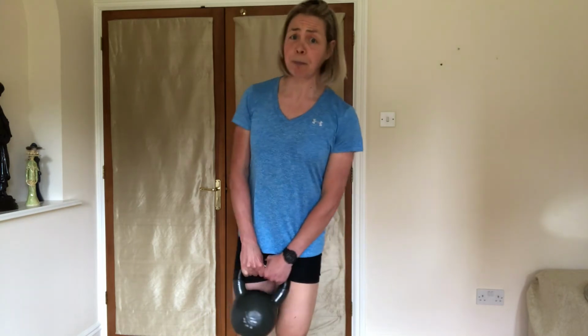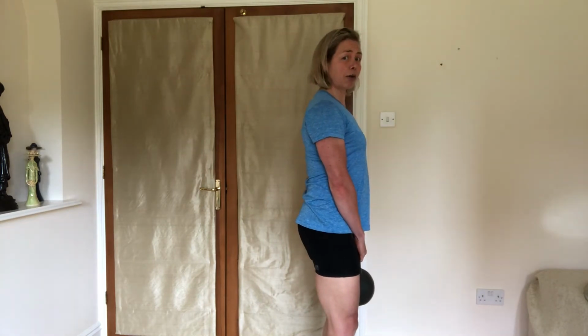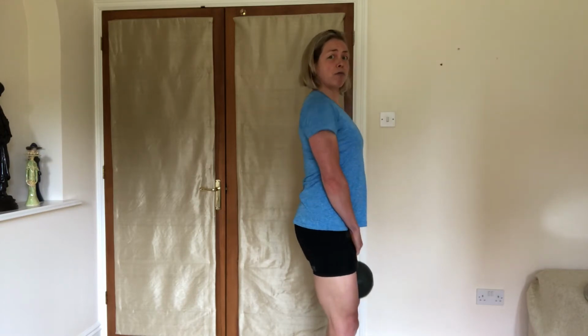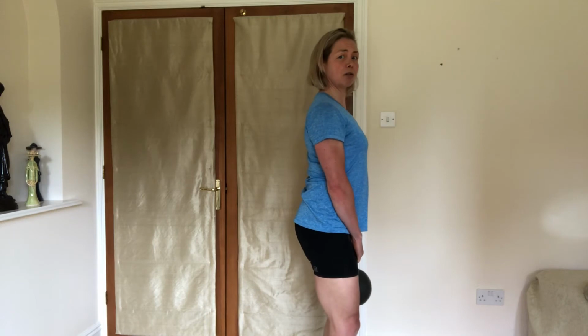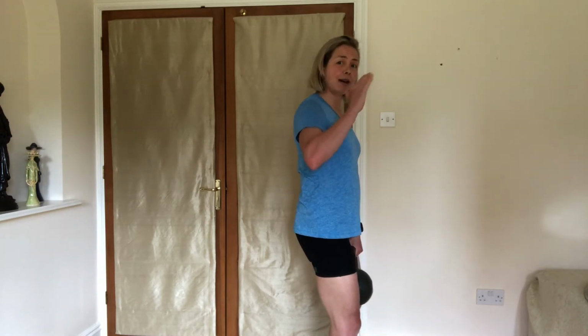What you'll notice is my knees don't travel forwards. My weight is evenly distributed through my feet, but I'm keeping the weight on my heels, because what we're trying to do is really emphasize glutes, hamstrings, and the back muscles. So my shoulders stay back and down. What I don't want to do as I hinge forwards, or hinge backwards, is for my shoulders to roll forwards. So I've really got to think about using my back muscles and all the muscles on the underside of my shoulder blade, my lower traps, to keep my shoulder blades down, rather than letting them roll forwards.